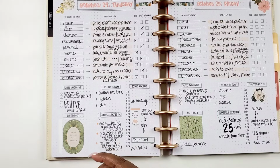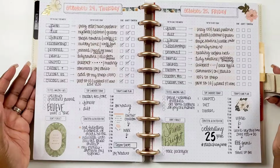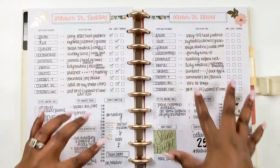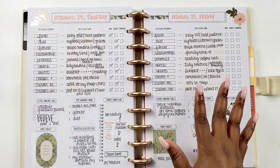Not too many stickers, y'all. Not too many. Okay, so that is it, y'all. That's how I use this planner. Okay, so hopefully this made a lot of sense to y'all, like me walking through it and everything. That's how I'm using it currently.